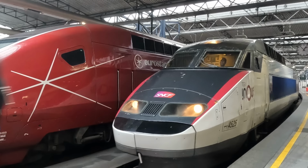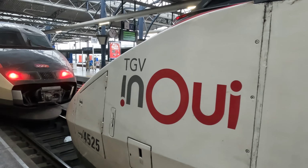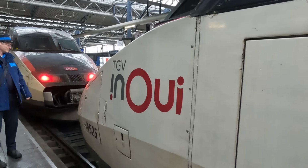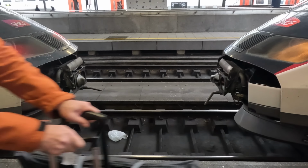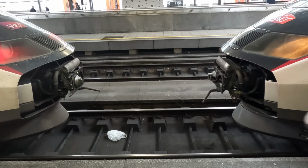Another TGV Réseau arrives from the sidings, which will now couple to the first set to form a double set to Paris. This will give the train a total of 16 coaches, excluding the power cars, a necessity given how busy this service gets from Lille. The coupling operation is no different to what you find with most units elsewhere. However, I did find this to be a lot smoother than others I've seen, particularly compared to back home in the UK.